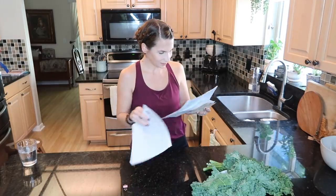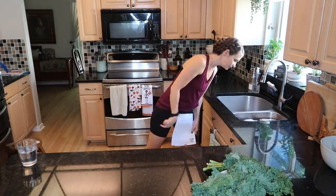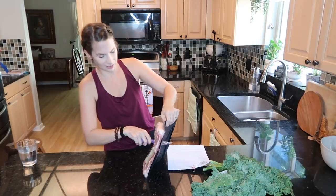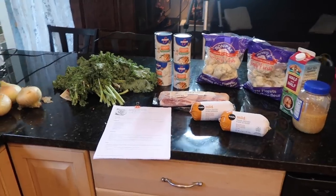You know what? I don't even know what I need. Oh, I forgot to thaw out my bacon. I have meat thawing out in the sink over here. Hopefully it works. Well, I guess we'll just cut the bacon while it's frozen. It's easier to cut when it's frozen anyway. Or at least that's what I'm telling myself. Here's everything that you're going to need.